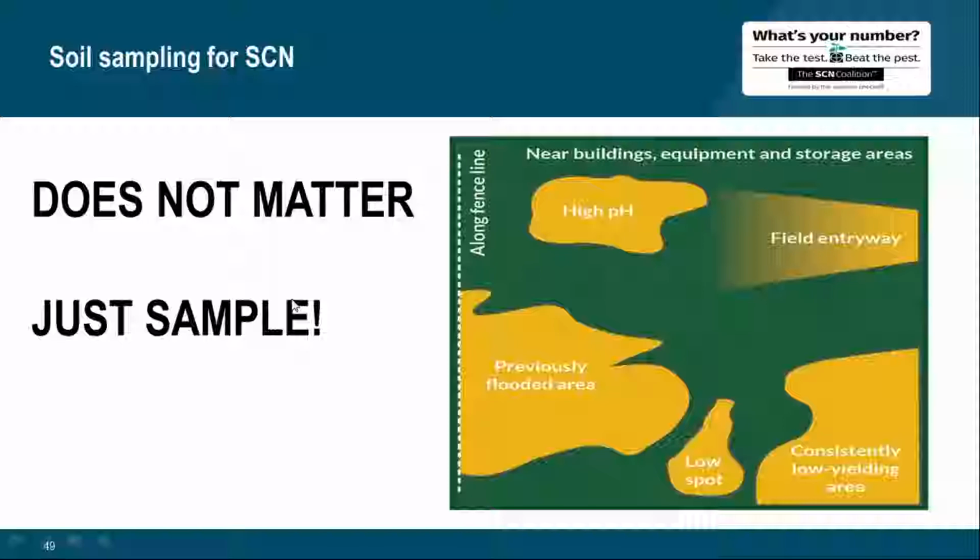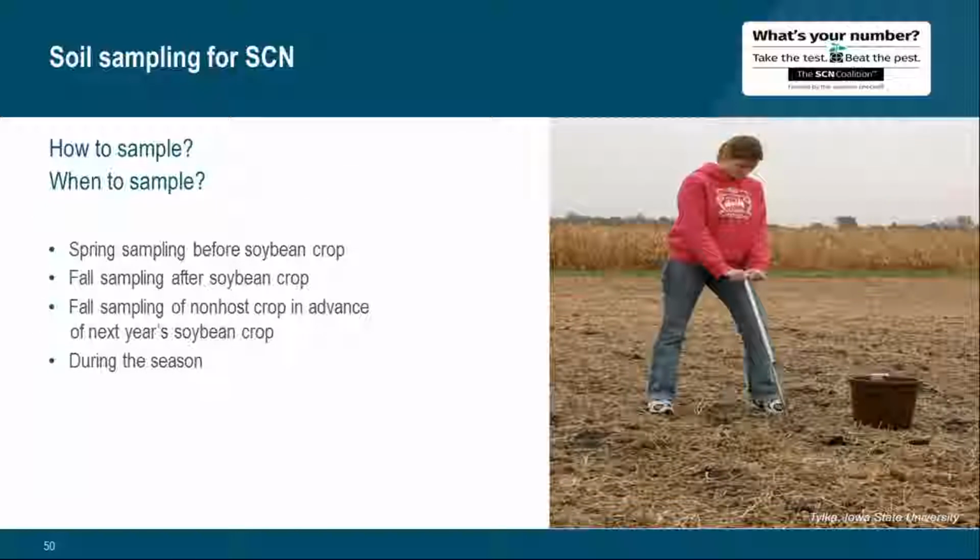It doesn't matter how you go about sampling. The important part is to sample. Find out what those levels are with soybean cyst nematode. It'll give you an indication of what the pressure is in that field, but also it will give you an indication later on as you put your management practices to use, say with resistant varieties, etc. It'll give you a way to evaluate whether your nematode numbers are going up or going down. It'll give you an idea of the effectiveness of your management program.